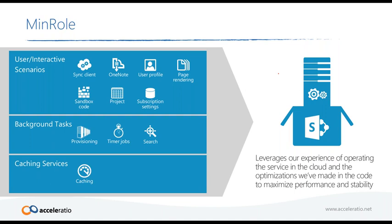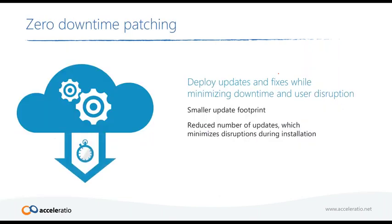But the key differentiator here is you have servers that are interacting with the user, for example, serving pages and HTML. Then you have servers running in the background, like search and some provisioning and timer jobs, things that do not touch the user, or the user does not touch those things. And then you also have a caching service that caches all the content to make sure that your pages are fast in rendering.